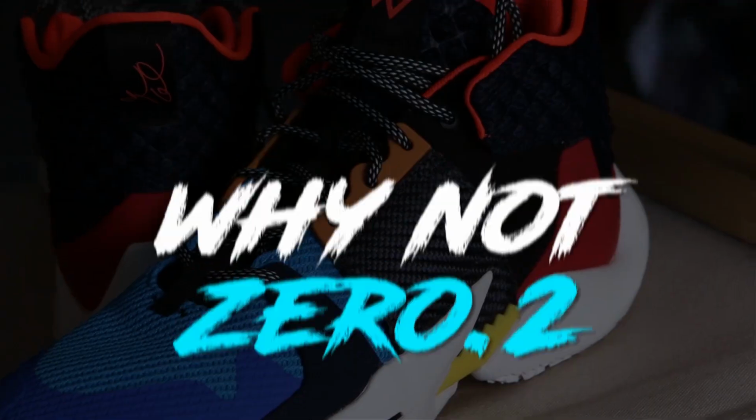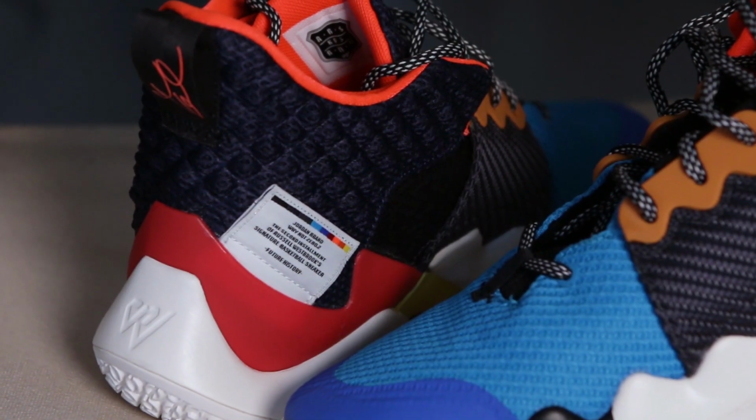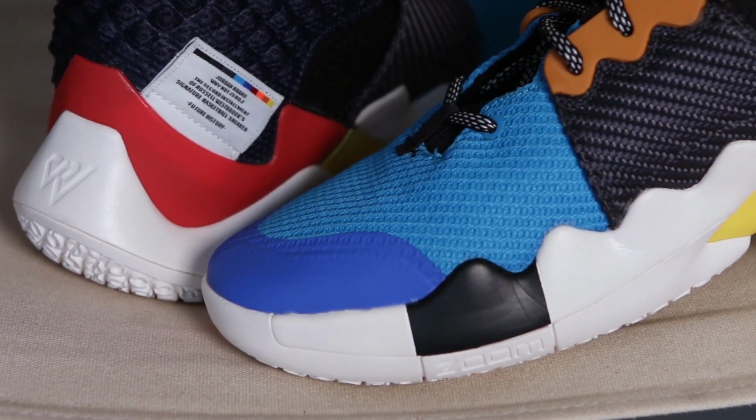Next up on my list of the wide footer friendly shoe, if you're a guard, it's also okay for a big man to use this. But for me, I think this is a more wide footer friendly guard shoe. It's the Why Not 0.2. It has a nice heel to toe transition outsole and at the same time, very well spaced toe box, and has a traditional lacing system and also has a traditional tongue. You can easily put your foot in with this shoe.